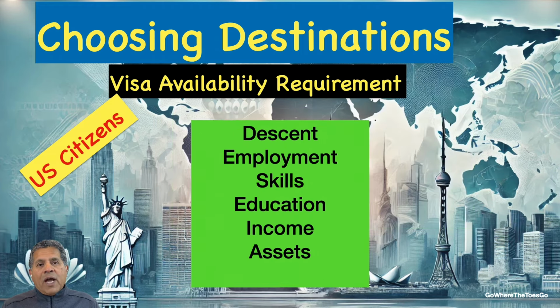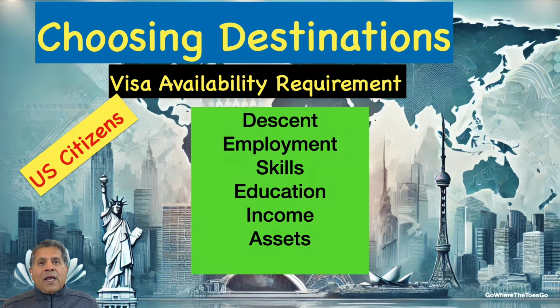And before we dive into this, let me just say that sometimes people look at where they can get a visa to build the first shortlist, and then they look at the metrics associated with those locations to decide where they go. Other times, they look at the metrics, decide where they want to go, and see how they can get a visa. Both are valid approaches. We're going to begin here looking at the visa availability first.